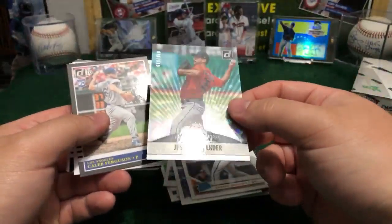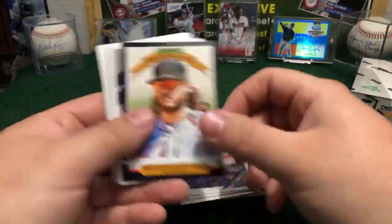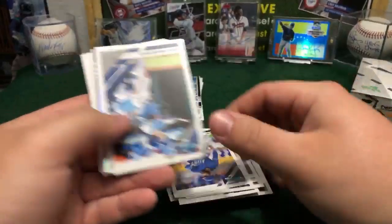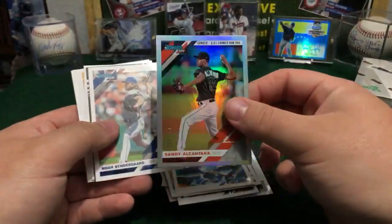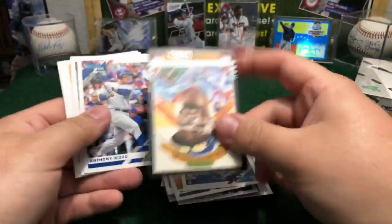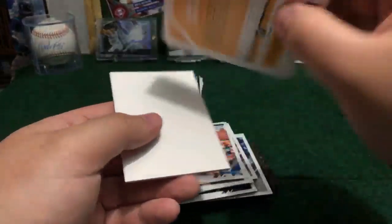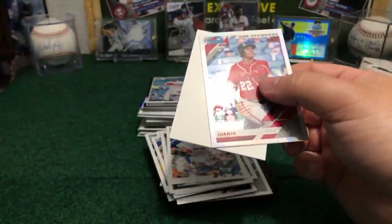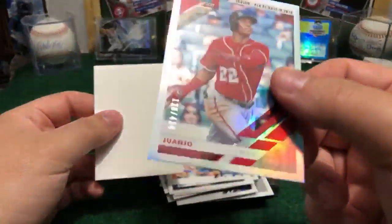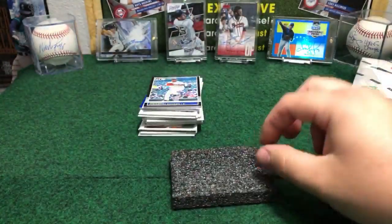Franchise Future, Justin Verlander, out of 999. Benintendi, short print, Diamond King, Crawford. Sandy Alcantara, out of 361, Rainbow Foil, Armora Black, Mookie Betts Black, Diamond King. Juan Soto, 414, Juanjo. Nice nickname, Washington Nationals. Juan Soto, Juanjo, Juan Jose.